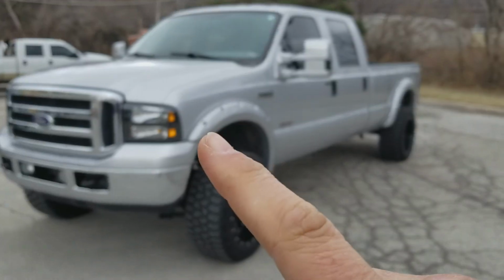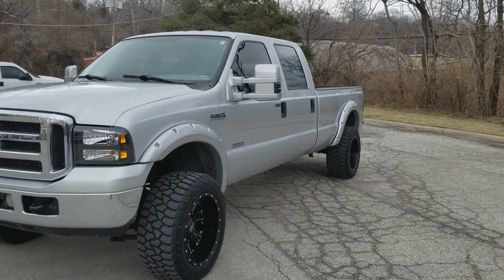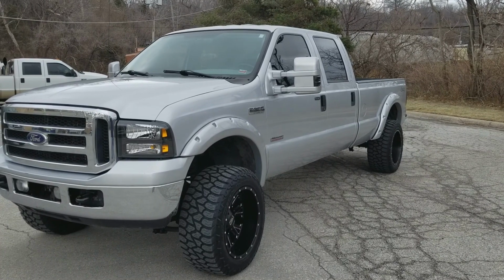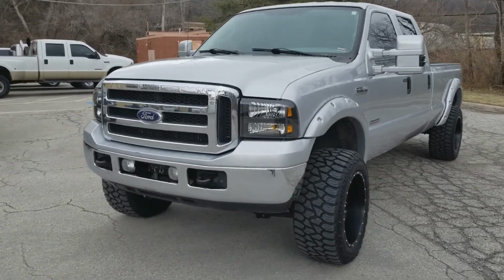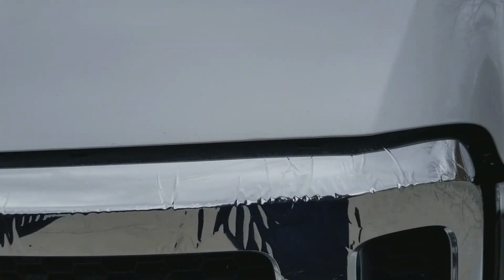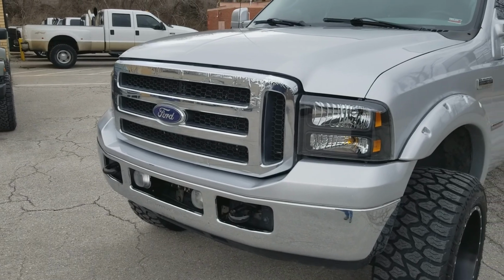We have professionally painted-to-match fender flares and professionally painted-to-match mirrors. Black Harley Davidson headlights, window tint, and we've got smoked LED tails in the rear. It's a clean truck. You're gonna notice a little bit of the Ford chrome peeling on the grill. Don't worry, you can buy these grills on eBay for 50 bucks. That one's still in good shape, just a little peeling.